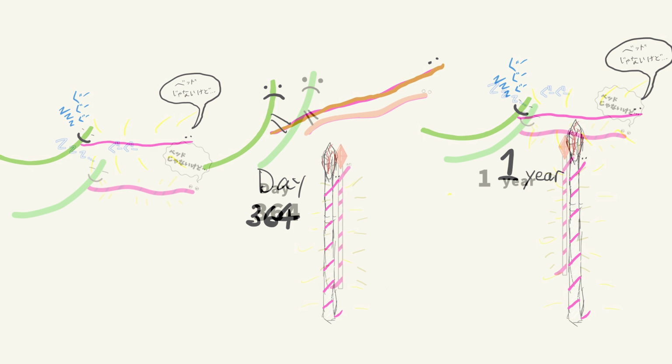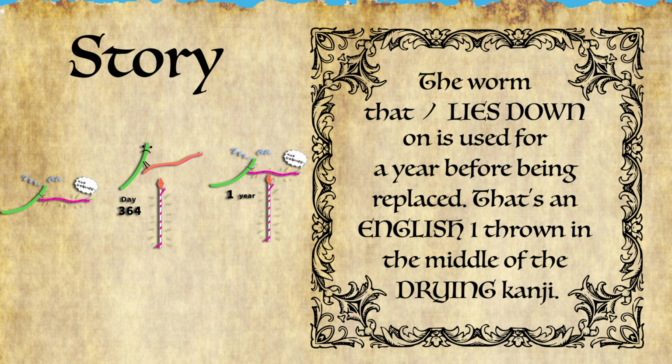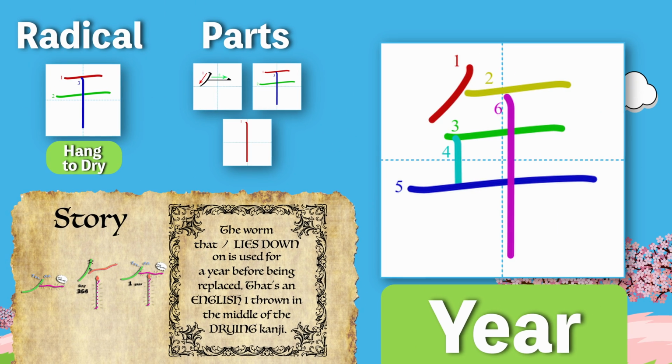For our story, we'll have the worm that no lies down on is used for a year before being replaced. That's an English one thrown in the middle of the drying kanji. That's because the worm dries out after 1 year, as you can see in the image.